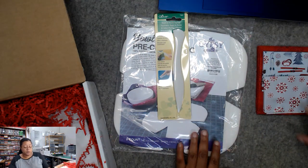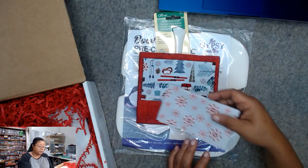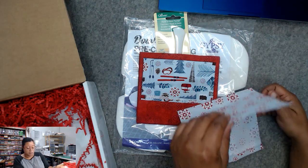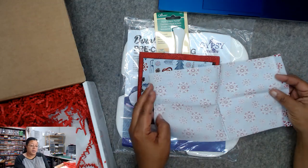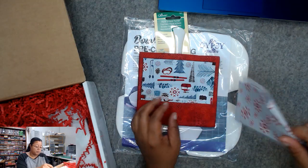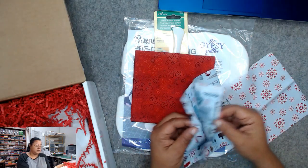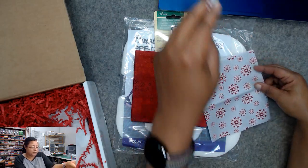And then, of course, we have our fabric here to make our bowl cozies. I expect this to be, let's see, this is clearly not big enough to make a bowl cozy. This isn't big enough to make a bowl cozy because the squares usually have to be bigger than this.